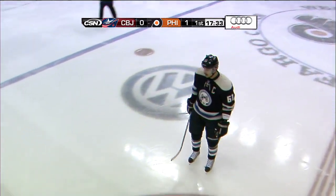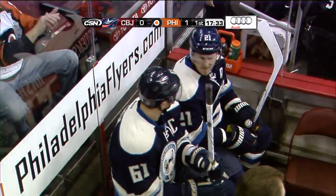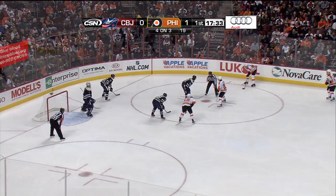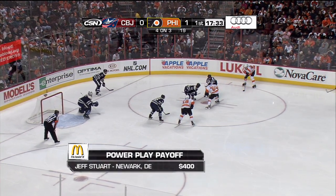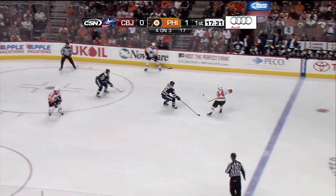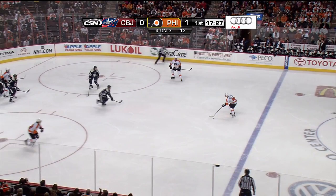Well, when you go 2-10-1 after making acquisitions as they did in the offseason, even though they've had injuries, you're going to have whispers of a coaching change and perhaps a former coach coming back. Ken Hitchcock's name certainly has been out there. Yeah, and Hitch is living in Columbus, so it's very easy to throw his name out there. Ken Hitchcock, terrific National Hockey League coach, but had his troubles coaching the Columbus Blue Jackets in the past.